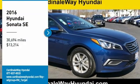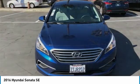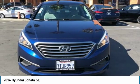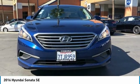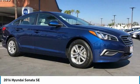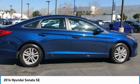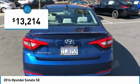Stop by and take a look at the 2016 Sonata. The Sonata has a long list of technologically advanced interior features and options that make driving safer, more convenient, and much more fun. Don't forget the exterior corrosion protection, a 14-step roto-dip system that provides unmatched protection for your Sonata and is priced below $15,000.